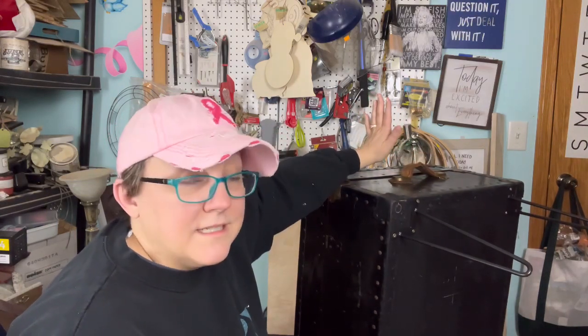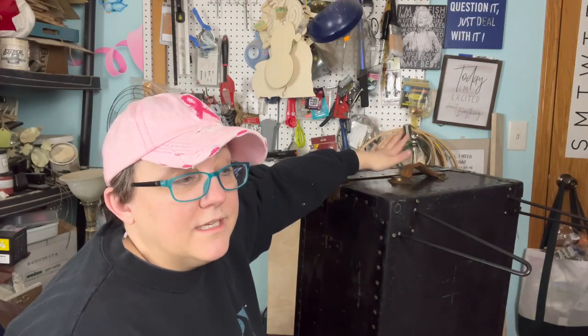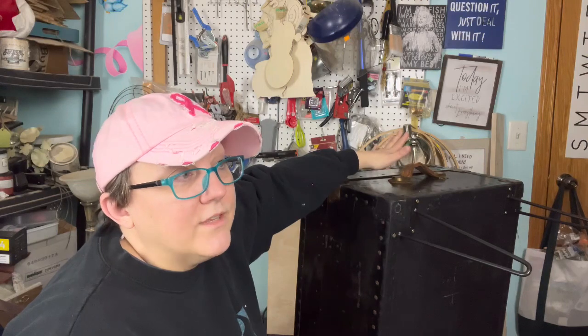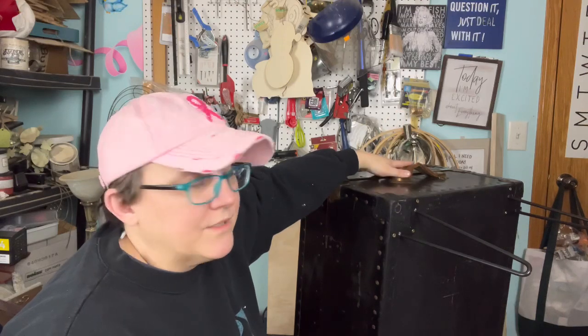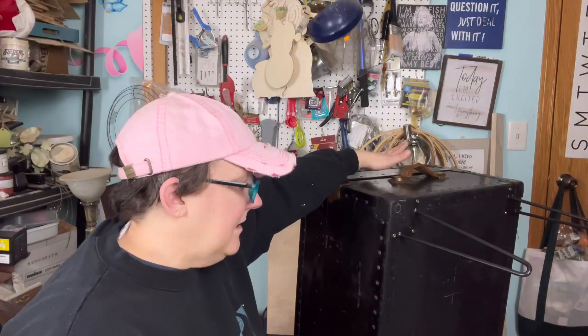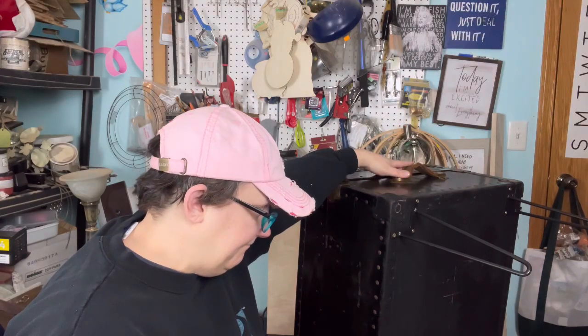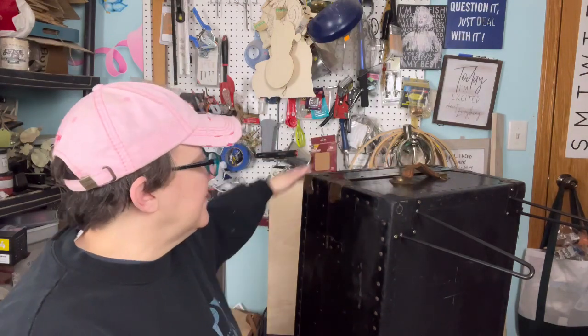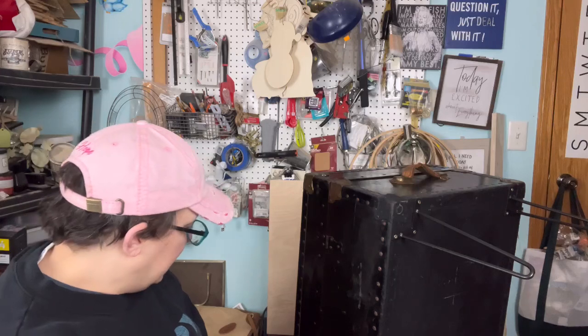Both handles are still intact. That's amazing. That doesn't happen very often. The nice thing is it's not heavy. Most people don't want a 900-pound coffee table that they can't move around. So it's not heavy. It's a good size. It's got storage. Ticks all the boxes, right? I mean, seriously, ticks all the boxes. Just needs some love. Just needs a cleanup.